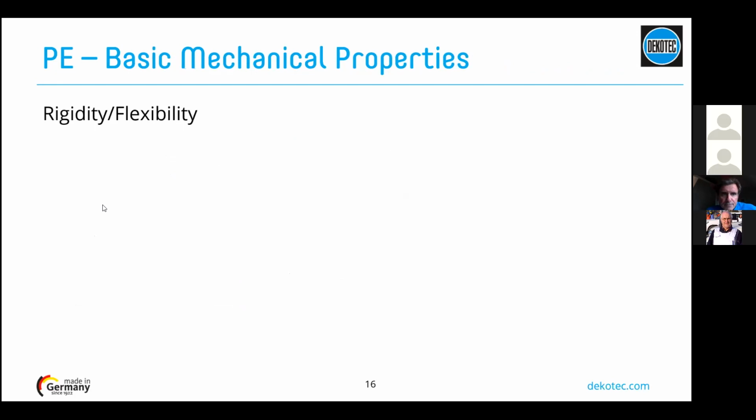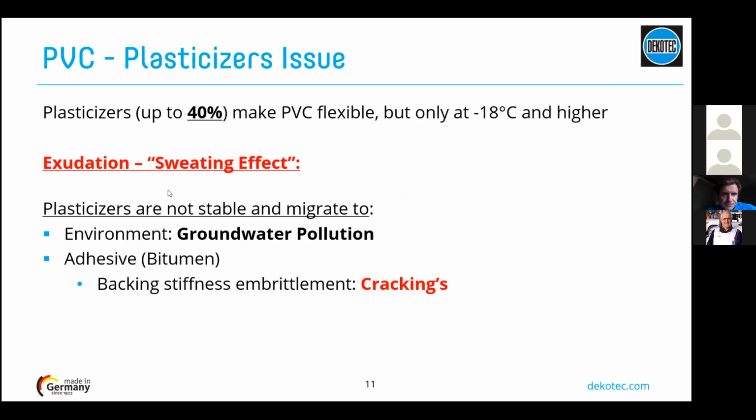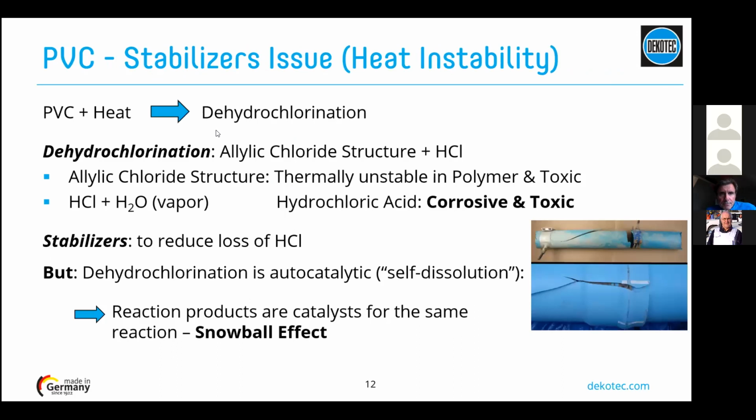I would like to find the slide about this. So this is this one. This is the intrinsic aging of PVC. This happens with some heat, and some heat is not specifically high temperature. It's something close to zero. It starts. So this phenomenon is an intrinsic reaction of PVC. Okay.